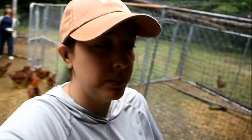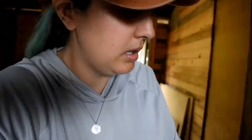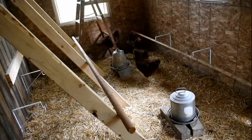So now we'll go in, make sure that there's still food and water left. I mean, we know there's water left, and there should be food from yesterday. I fill it up every night. And let's go check. Oh yeah, there's still food left in there. These are the ones that are like, nah, because it's been raining off and on this morning.